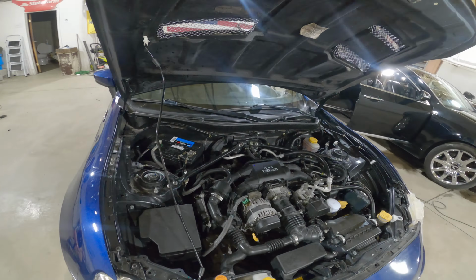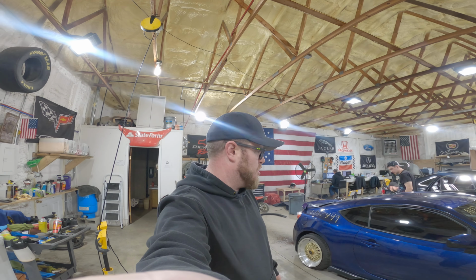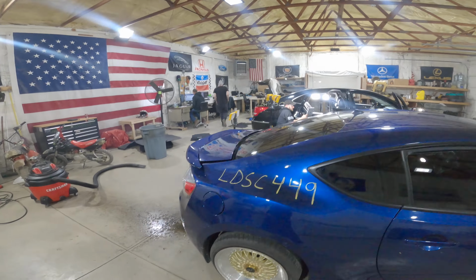Give her a couple of revs, Mason. Woo! Look at all that junk coming out of the tailpipe. It appears to us that this car does have an aftermarket header on it, and obviously it's got an exhaust. We're going to rip all that off and get it for sale. I think it might have suspension underneath it as well. We're going to run it through the shop and check all that out. But what a nice car.